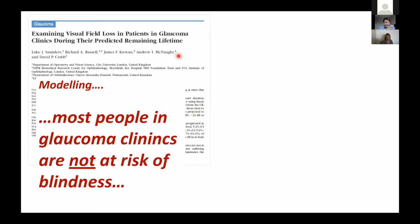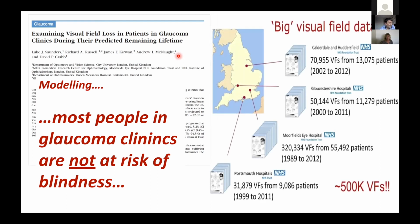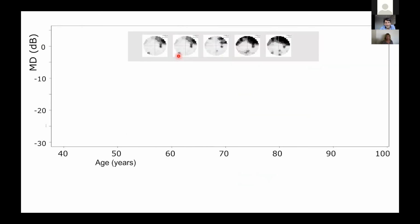And in this modelling work, what we showed is that actually most people, many of your participants in this webinar this afternoon, most people who've got a diagnosis of glaucoma, most people who are being cared for in hospital clinics, are not going to lose vision in their lifetime. And the results of our model show this. And the way we did this is by using literally hundreds of thousands of patient records from hospitals all over England. And when you have data like this, you can start to do some interesting things.